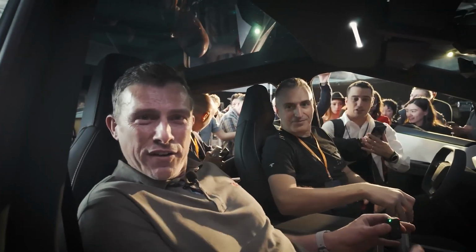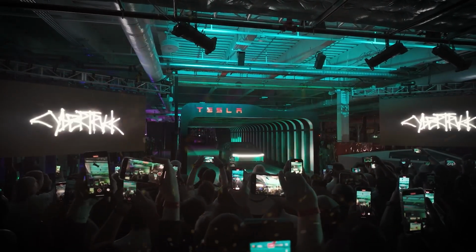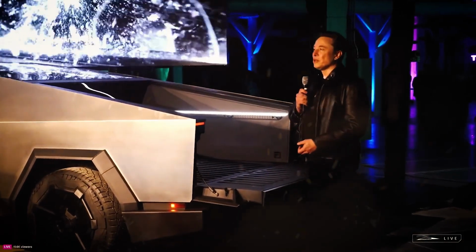Much to the delight of Tesla enthusiasts, the last day of November 2023 was the golden moment, bringing the Cybertruck from a concept to a tangible production car. During the Cybertruck's grand unveiling in Austin, Musk seized the opportunity to address his detractors with a clear message.